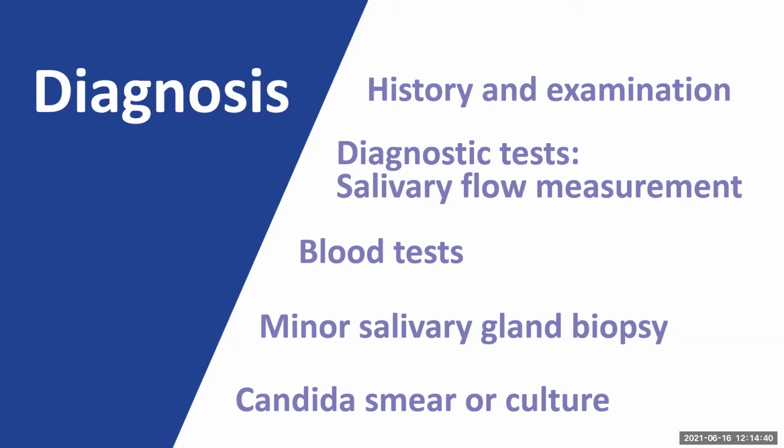In most individuals, Candida albicans is part of the normal oral flora, but patients with xerostomia often exhibit recurrent oral candidiasis. A Candida smear or culture may be useful in confirming the presence of candidiasis and the need for antifungal therapy.